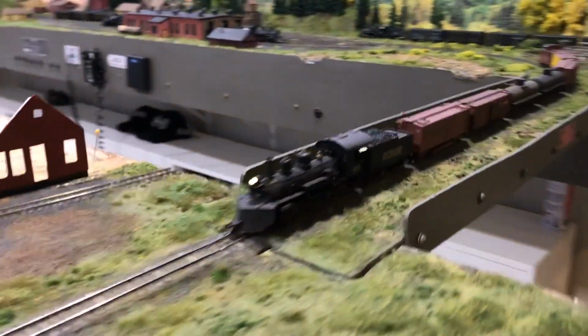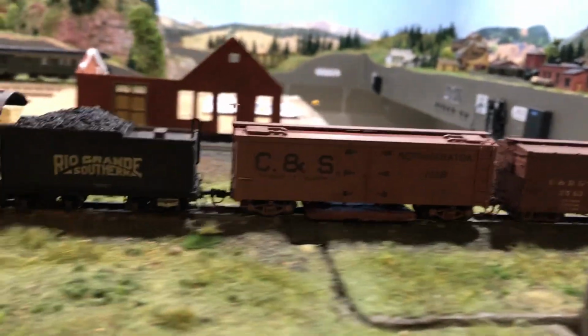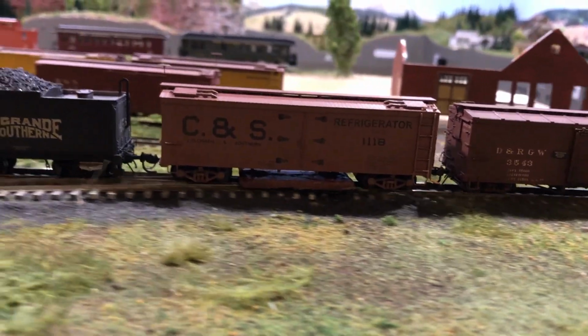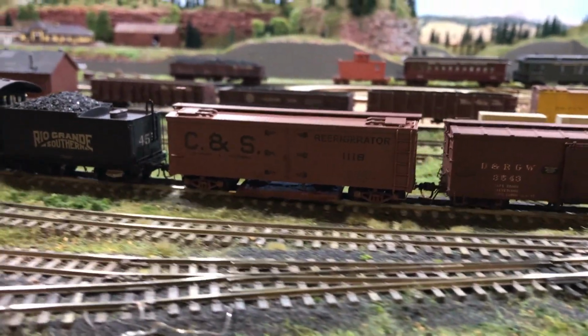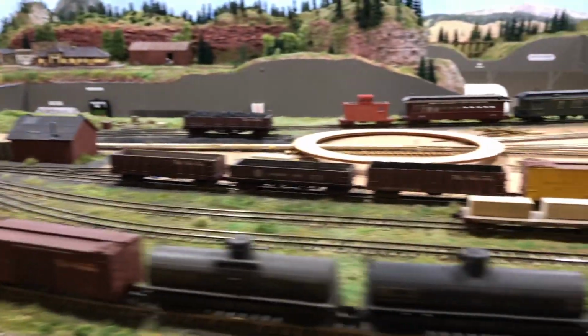Meanwhile, number 455 is coming by. This is a track cleaning car I made using basically a piece of masonite that I drilled two holes into the bottom of the car, ran some nails up from the masonite onto a pair of Pinewood Derby weights inside the car body that keep pressure down on the masonite so that it cleans the track as it goes. It's actually a pretty efficient little car.